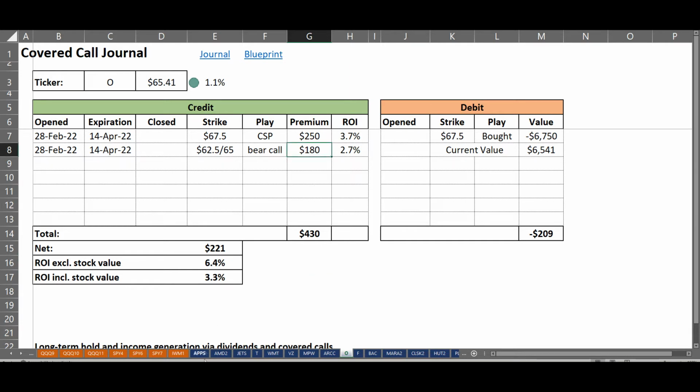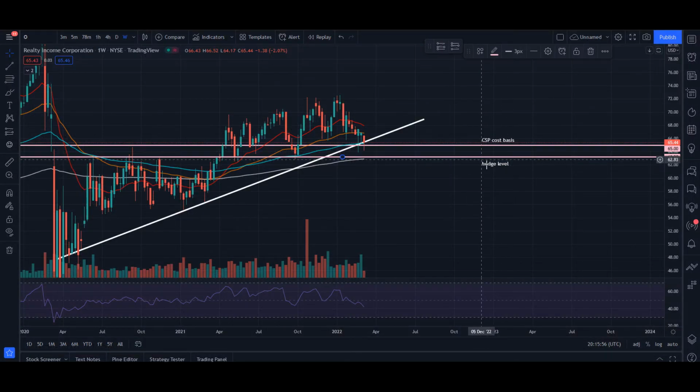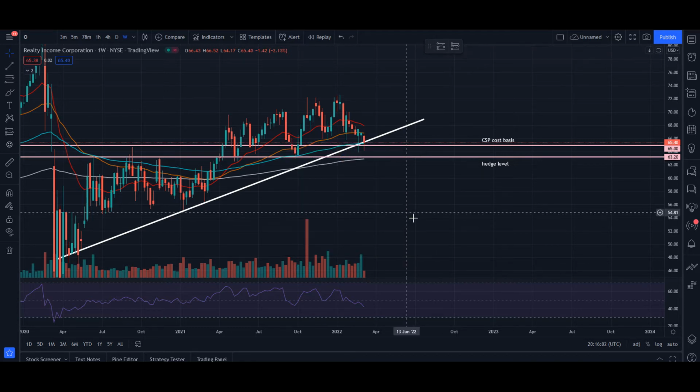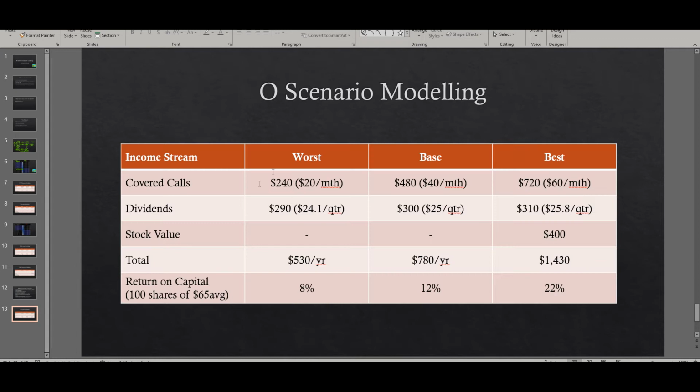Because I sold it for $180, my break even essentially is 63.20. So I will be green as long as O is above 63.20. Totally happy with that. If I get assigned, as you know, I will be doing a covered call strategy and dividends. I love to couple my regular dividend income with covered calls. You guys know that from the previous videos, and this is exactly what I'll be doing with Realty Income.